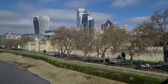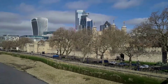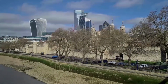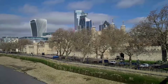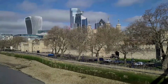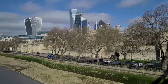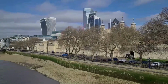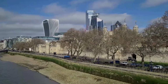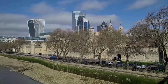Back on Tower Bridge, looking at the Tower of London with the buildings around the City of London beyond. You can see the Traitor's Gate. Obviously now there's a towpath along the riverside of the Tower of London, but originally it used to be the river right up to the edge of the wall, and you can see the entrance to Traitor's Gate here. Of course, over the years, various famous people had their head chopped off. The most famous was Anne Boleyn.